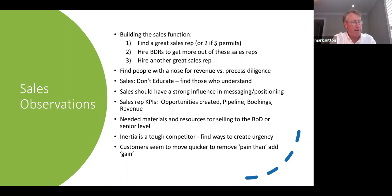It's about finding people that have the nose for the revenue, and not people who are diligent about saying, "I made 50 calls today." I'd rather have somebody come back, and I've had this happen, and say, "This list stinks, give me a better list," or even better, "Let's call these guys," rather than somebody who comes back and says, "I made 50 calls and nobody was interested."